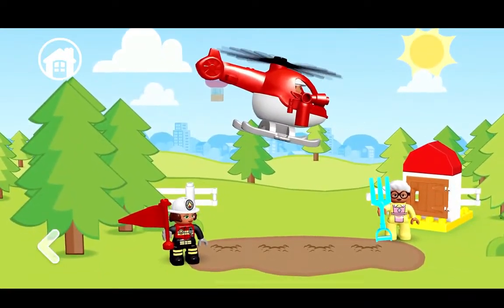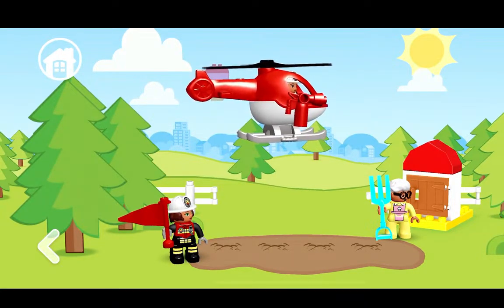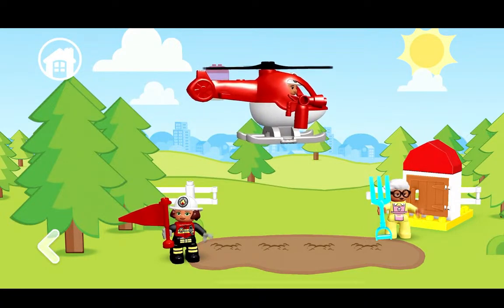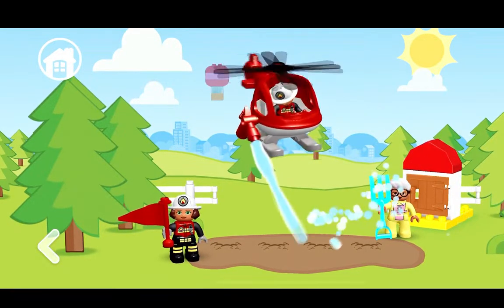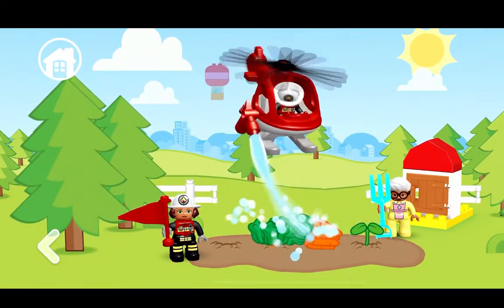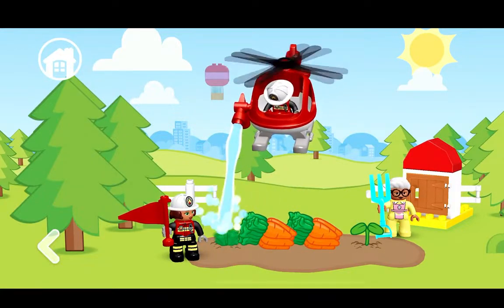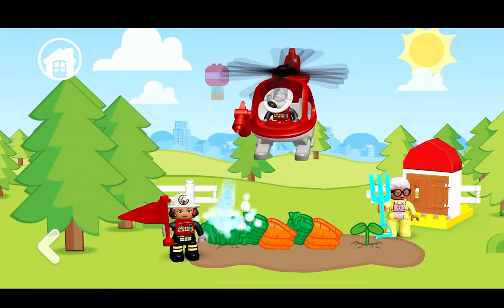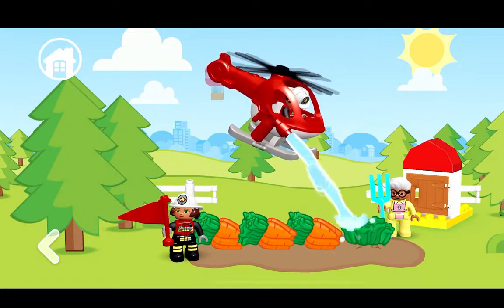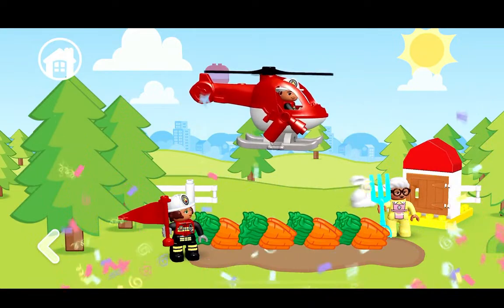Oh. What do we see there? There is a garden. And there isn't water at all. Let's help. Water in the ground. It's a carrot. More water. And this. Super. We help the gardener.